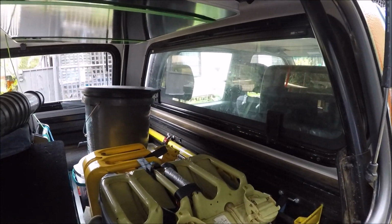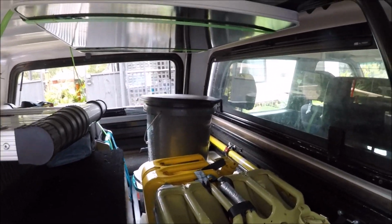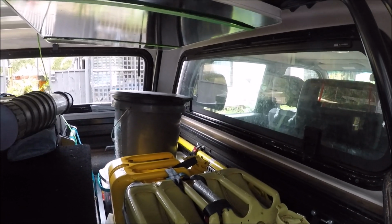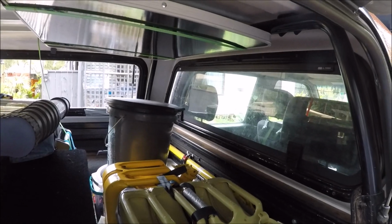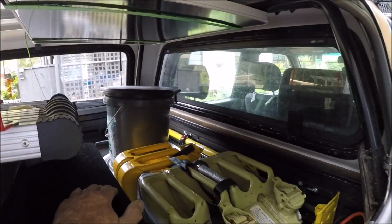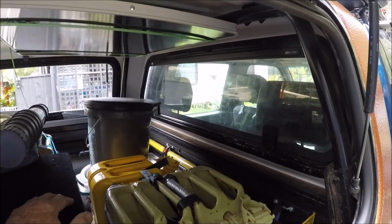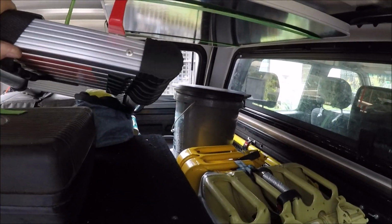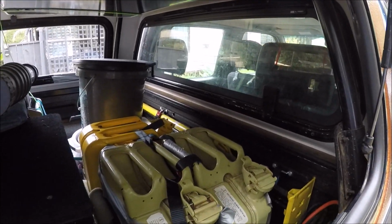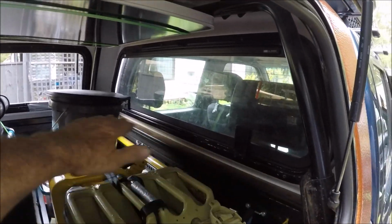The problem with all trips, of course, is we all like to take everything that we think we might need, and most of it we don't need at all. So this time I've removed the shelf that I had in here, because I have a quickie tent which now uses a ladder like this. I don't need to take my previous work platform that used to sit along the shelf.